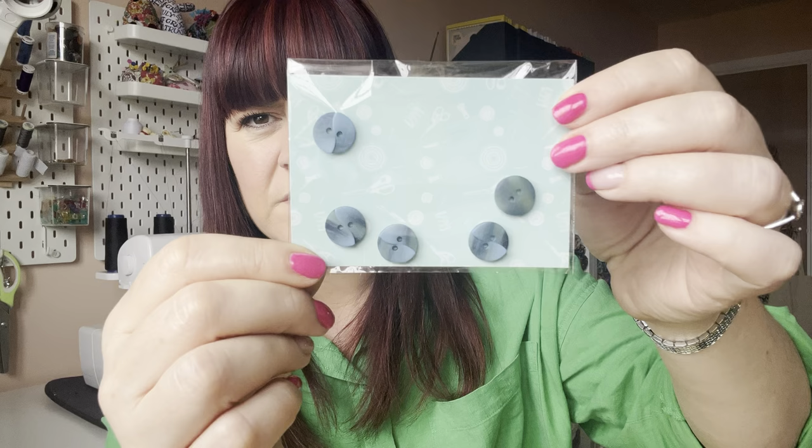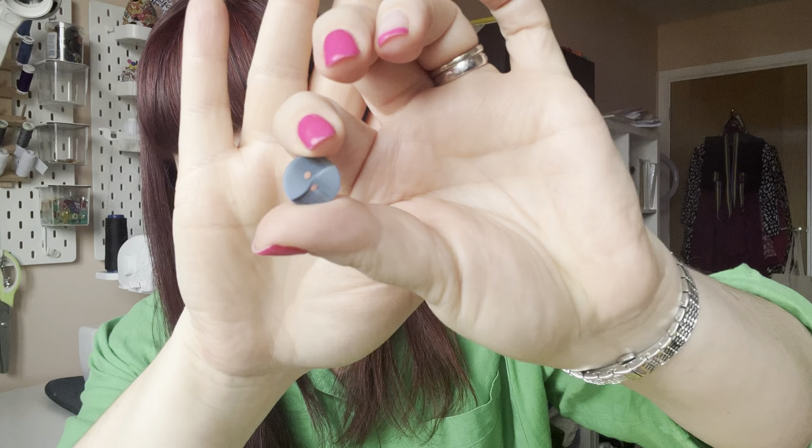Then we've got some beautiful buttons. These are lovely. Can you see those? I like those a lot. There's five of them. Let me see if I can hold them up for you. They're lovely. So they've got like a ridge going around them, and then they're like marbled almost, or mottled. Oh, I like them. They're going to go in my second button box. Yes, I've had to buy another one because I've got a bit of an obsession with buttons at the moment. They're beautiful.